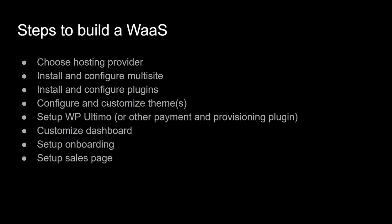Stick with one theme framework like Astra or Genesis or Divi or whatever theme framework that you like, that you want to use. And then you can provision multiple templates or multiple sites based on that theme framework, but just stick with one theme framework at first. Next step, set up WP Ultimo or another payment and provisioning plugin, but I recommend WP Ultimo. Get that configured, get your pricing plans set up, and get all of that set up.